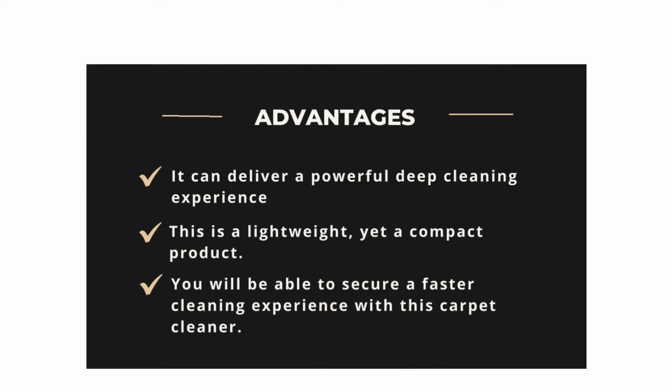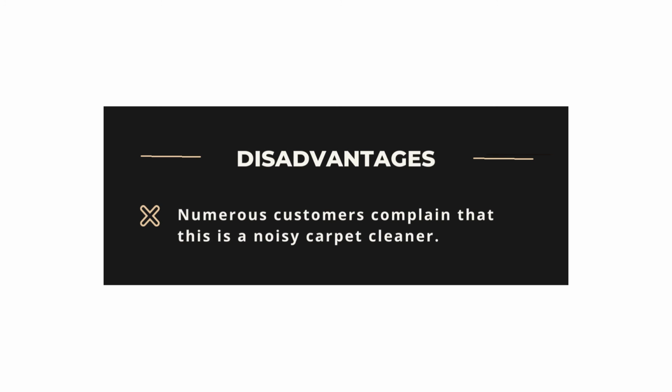Advantages: it can deliver a powerful deep cleaning experience. This is a lightweight, yet a compact product. You will be able to secure a faster cleaning experience with this carpet cleaner. Disadvantages: numerous customers complain that this is a noisy carpet cleaner.